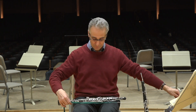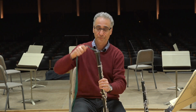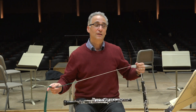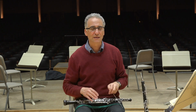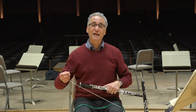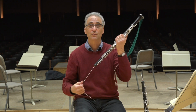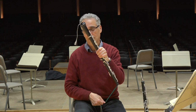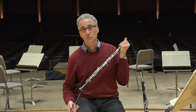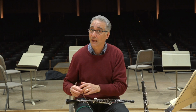So now I'm going to demonstrate that I have no kinks in my swab, and I'm going to swab the oboe all the way through. But because it is absolutely imperative that it never ever gets stuck, I don't take any chances. I have chosen for years now to only swab halfway. I swab halfway, and then I grab that tail and I pull it back. So now there's no chance of it getting stuck. Because think about it, folks, if it gets stuck, you can't play.